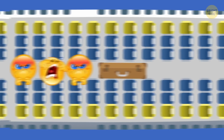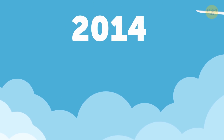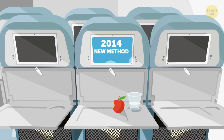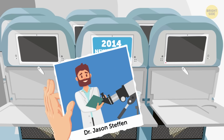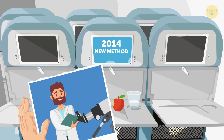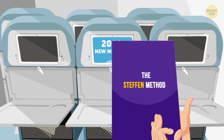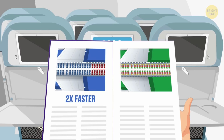Oh, brother. In 2014, a new approach appeared that's currently considered the most efficient boarding method. It was invented by astrophysicist Dr. Jason Steffen. Well, no wonder it's so effective. This technique was dubbed the Steffen method, not to be confused with the stuff-it method we're using now. And it's twice as fast as the back-to-front boarding approach and 20 to 30% faster than the outside-in seating method.